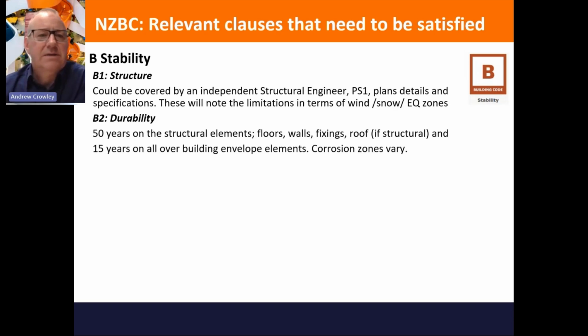And for that, they can provide you plans and specifications, and they will also remind you of the limitations, so where you can put the building in terms of wind zone, snow loads, and earthquake zones.